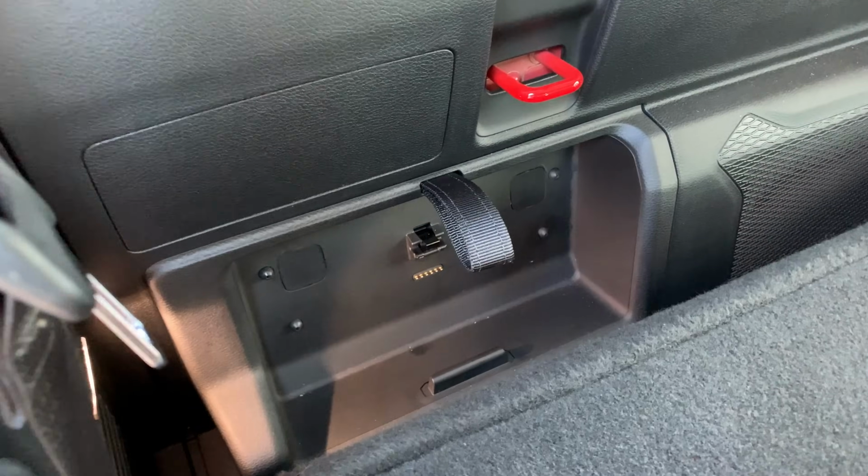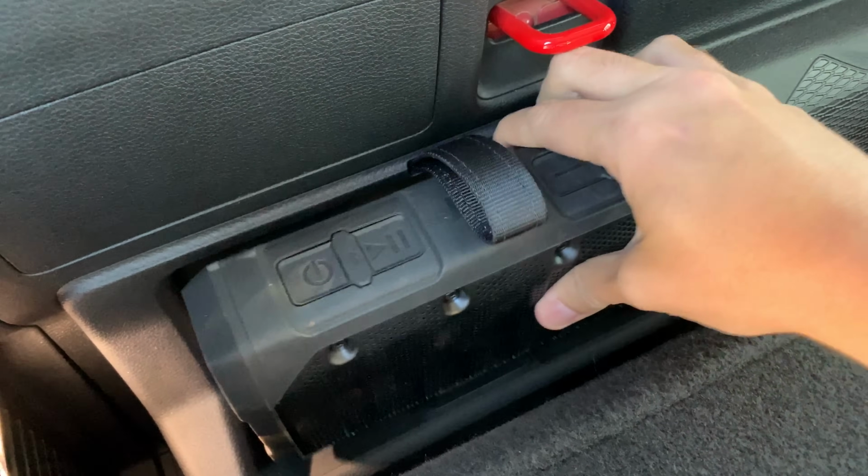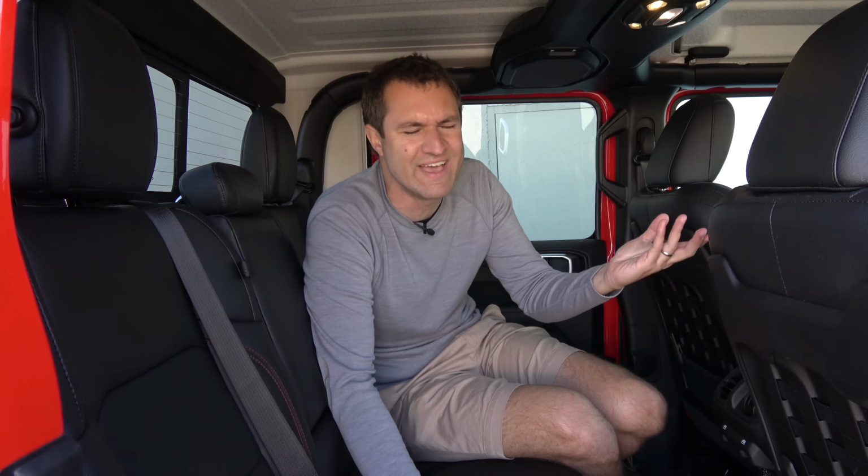Now, maybe the most interesting thing about this Bluetooth speaker is the fact that Jeep told me they engineered it to be automotive grade, so it's a lot more durable than your average Bluetooth speaker. Some of the stuff they told me about it was bizarre. They're like, it has a hook so you can hang it from a tree. And they said it can be submerged underwater for 30 minutes and still work, which is like, okay, when am I going to do that with a Bluetooth speaker? The point is you have a built-in Bluetooth speaker in your vehicle. That is a really smart idea.